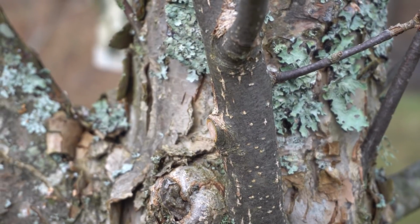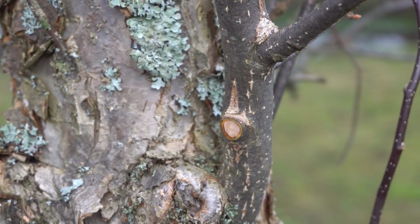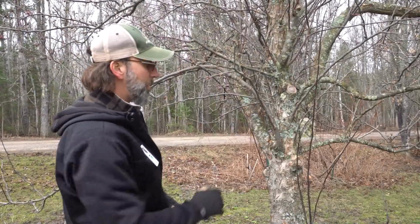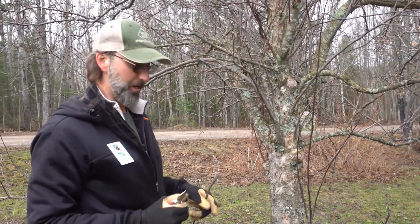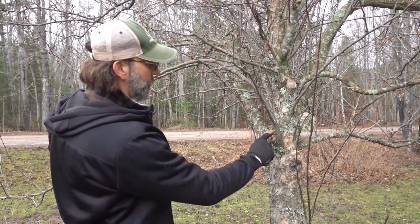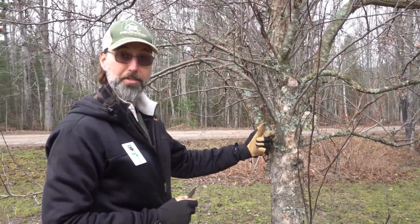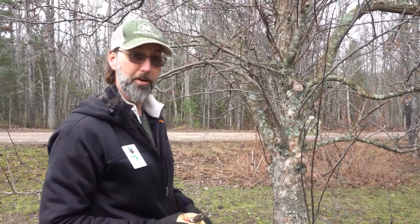The branch collar has a lot of healing tissue in it. So this branch collar will heal over very nicely. If I were to leave this stub too long, then we would get more sprouts coming right out of that stub. It still has a lot of hormones in it. But if I cut it just right, it should heal over perfectly. If I cut it too close to the stem, I've eliminated a lot of that healing tissue, and you might have an open scar for several years in there.